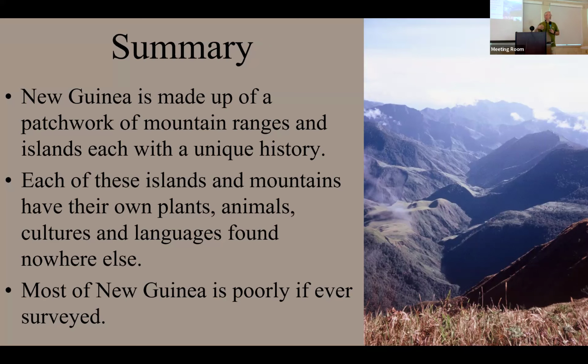We preserved them and brought them back preserved. You can't really travel with live snails. You have to get special permits for that. We didn't have those.